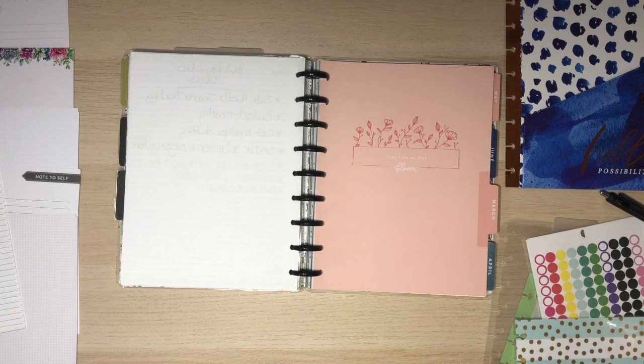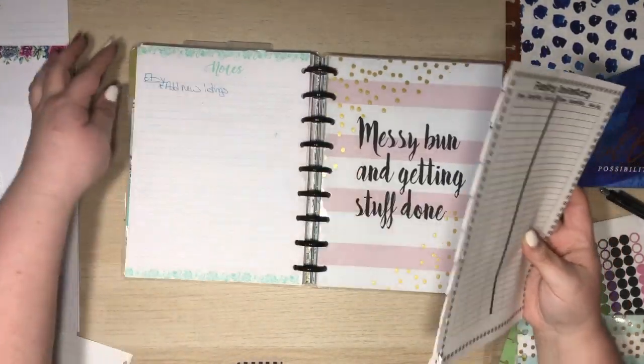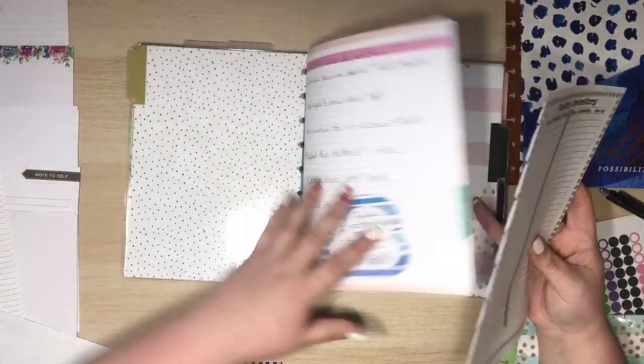Oh, I've got these. This is why you should not use plain paper. It does not work well. Ugh, why is this one not lining up? Oh, because they're cut weird, that's why. These actually are going to go back to here.